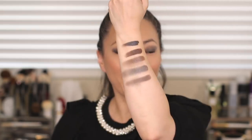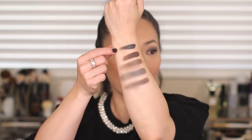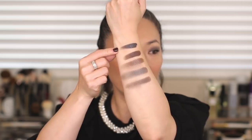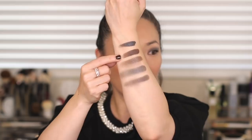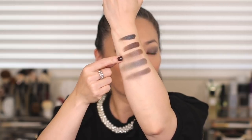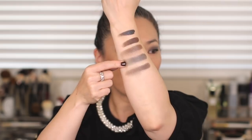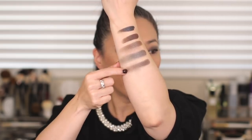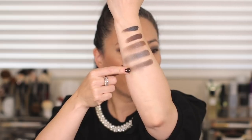So these are my 5 picks for smoky single shadows. Here's the Tom Ford cream color for eyes and caviar. This is the Fearless color in the Persona Identity palette. This is Substance from the Pat McGrath Subliminal palette. Here is Surratt Beauty's Enchantress. And here is that dark shade from the Clé de Peau quad. And I will link to all of these products down below in my description box, as I always do.